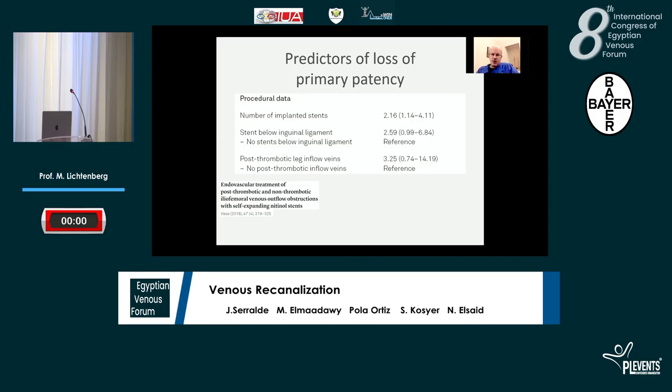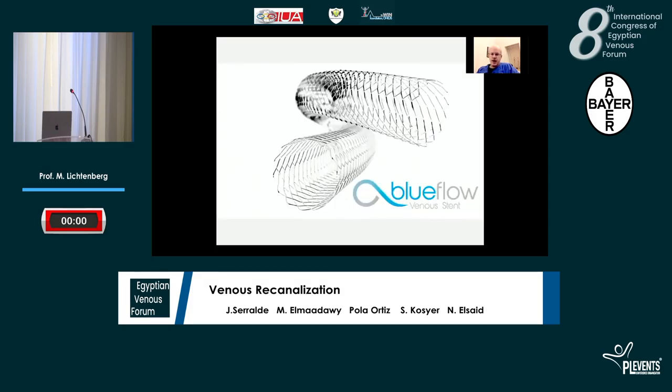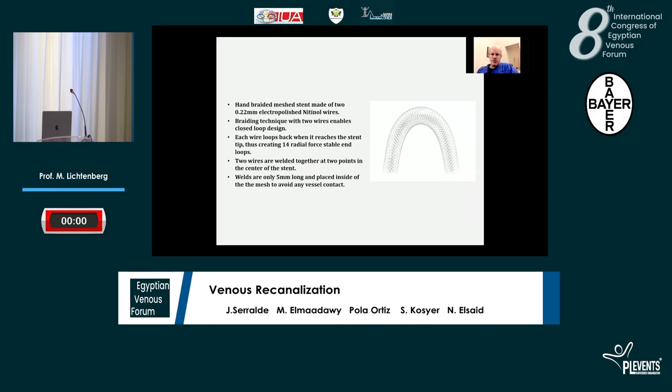So therefore, I think we need to discuss a little bit about the individual behavior of dedicated venous stents below the ligament. We now have very good options, especially for that sensitive area below the ligament in the external iliac vein and the common femoral vein. I would like to briefly summarize the existing data for the Blueflow venous stent, a dedicated venous stent, which is the only existing bovine nitinol stent on the market. This stent is a hand-braided mesh stent made of two electro-polished nitinol wires. It has a braiding technique with two wires which enables a closed loop design. It looks a little bit like the Wallstent, but again, it's a nitinol stent.